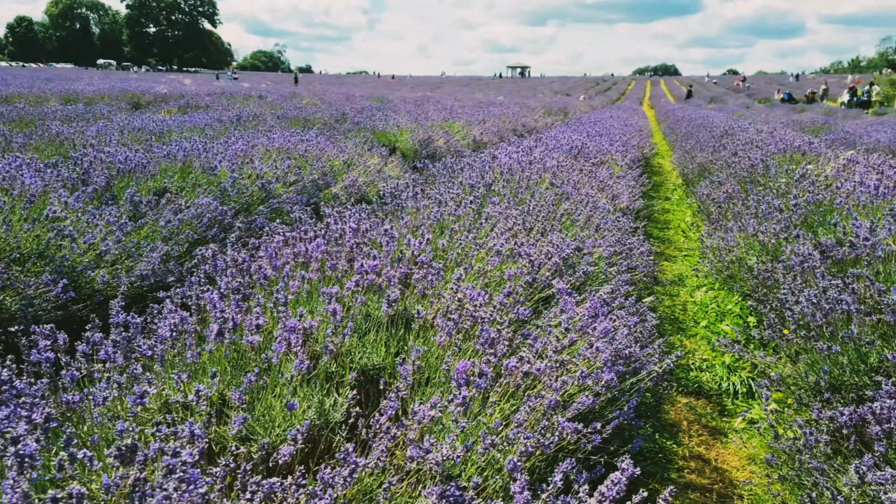So you can visit and enjoy this 25 acres of lavender farm with cafe and shop, located in Banstead near London. The lavender normally starts to bloom towards the middle to end of June, and the peak time is July and August.